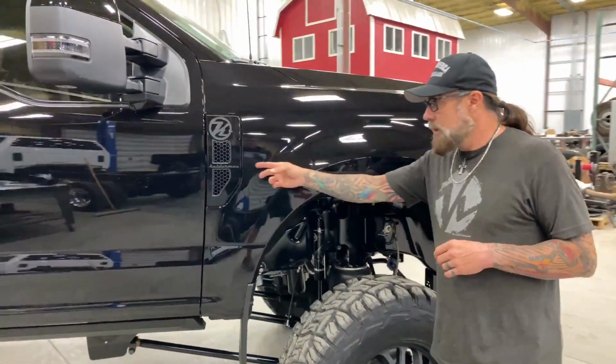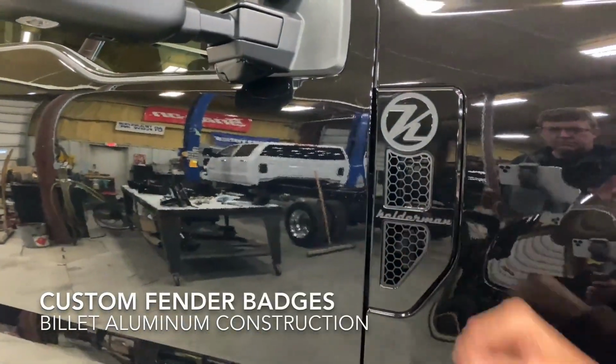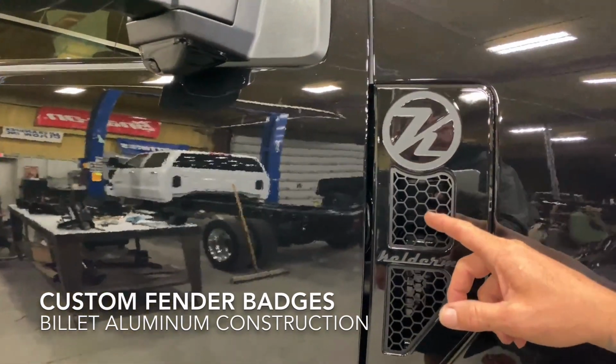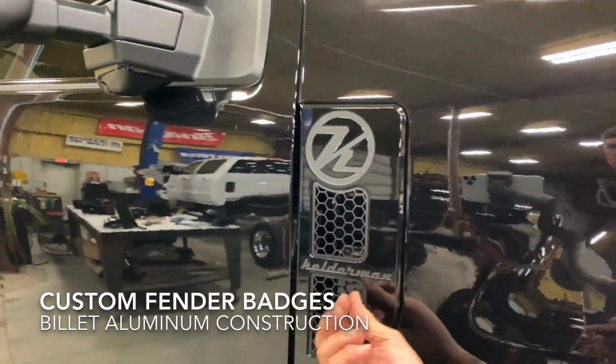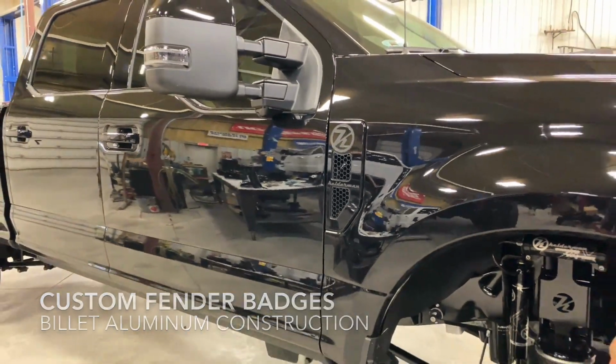So you come around here, we got our badges here. We mixed these up just a little bit and changed it to where we run the same little honeycomb kind of stop sign look on it, where it matches up perfect with the front grille.